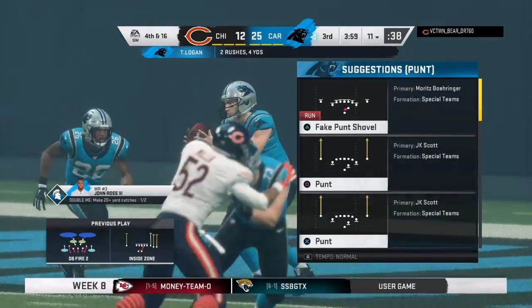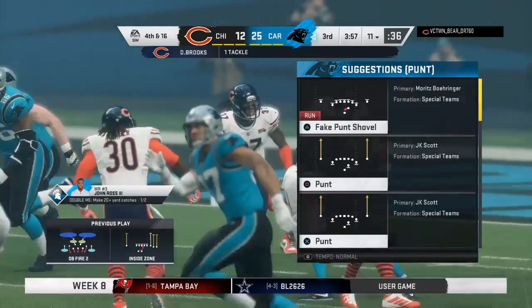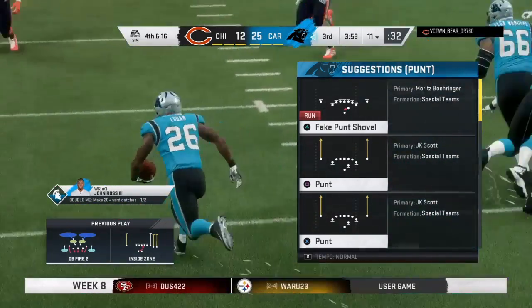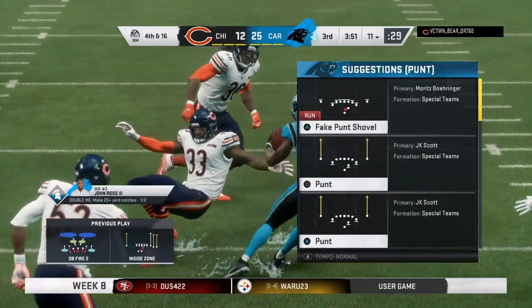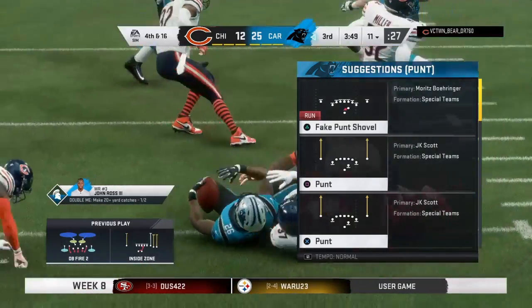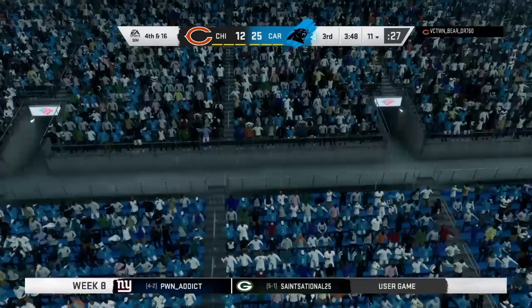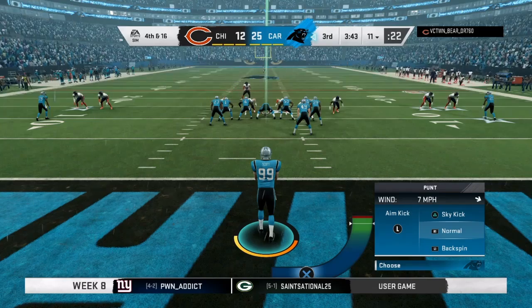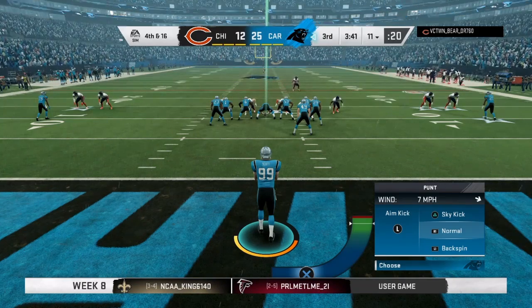You got to try and find some space for your punter, because you don't want him backed up where he has to alter what he does. And there we saw one of the downsides of blitzing during a rundown, because sometimes you get out of your gaps. You don't fit the run quite as well because you're headed towards the ball carrier with abandon. Here's J.K. Scott now as the drive goes backwards, so he's on to punt it away.